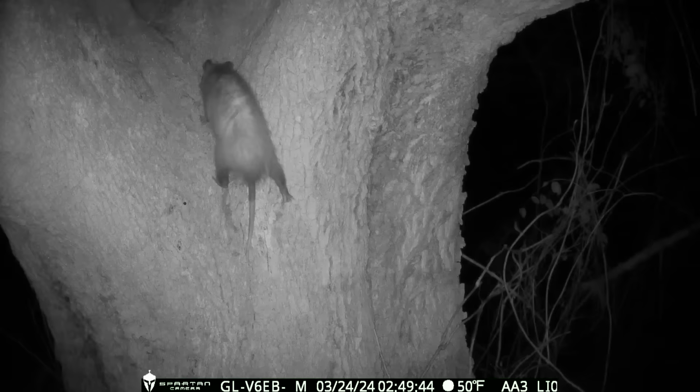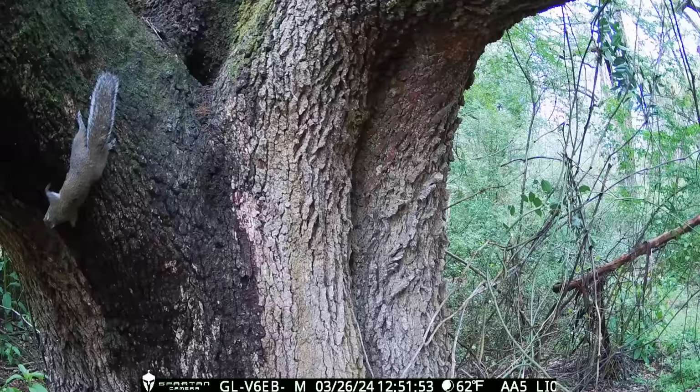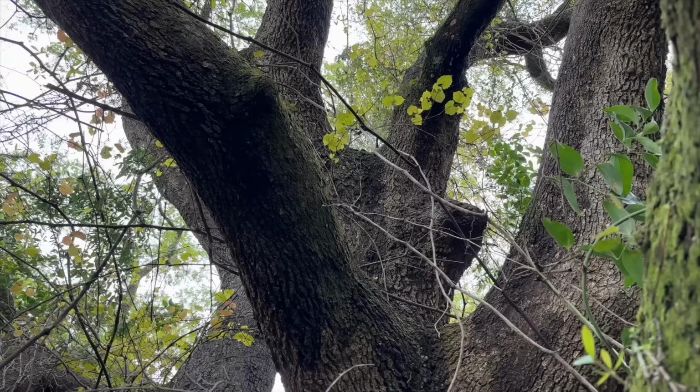We got George Jones, a little field mice, and now that we started seeing some squirrel activity, I decided it was time to go ahead and properly install the nut bar. And there's a good look at the massive oak. No telling what all animals are up there right now. We got another surprise with a big rat. And it was interesting to see that he just grabbed one nut and got out of there.